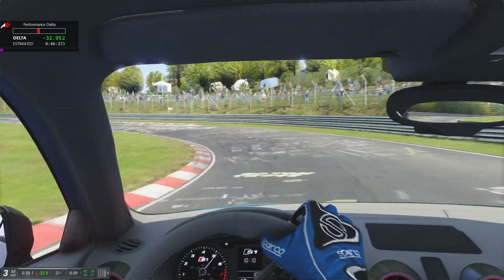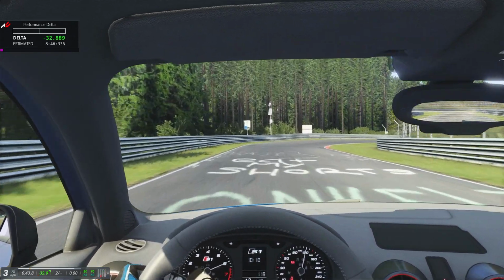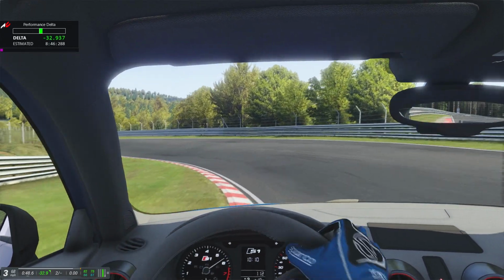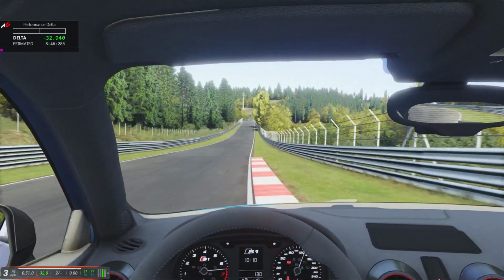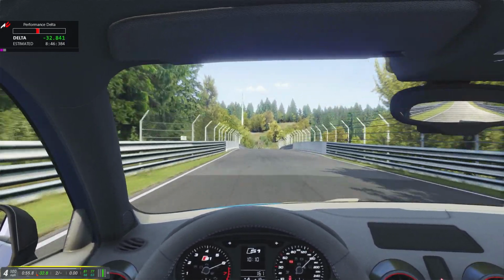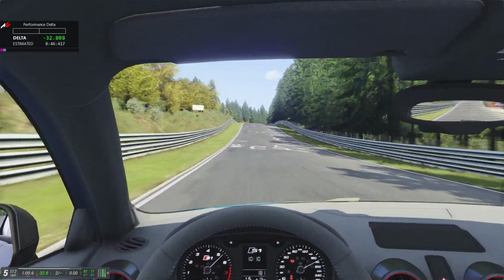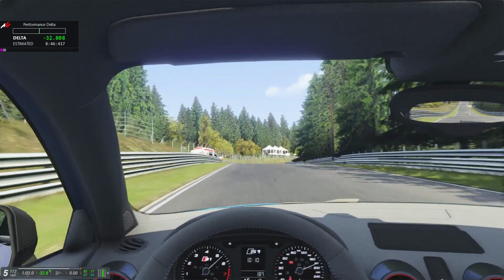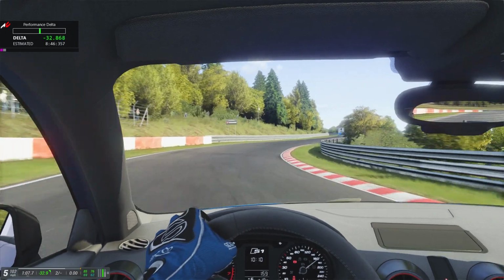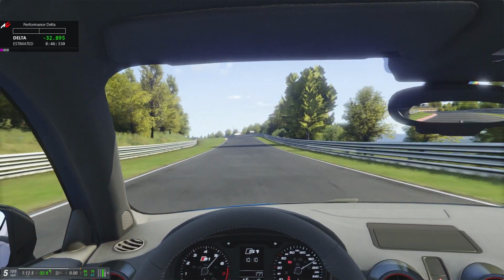Come on. One thing I am going to admit is that I am pushing this car more than I was pushing the BMW. So the BMW felt like it had more time in it. This car does not. This car feels like it is at its limit. At least on the street tyres, that is. With ABS off and traction control off. If we put this on semi-slicks again, you're taking 30 seconds off the lap time. Easy.